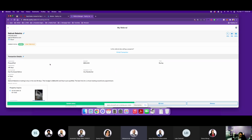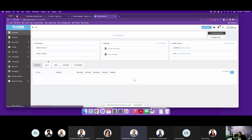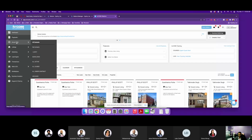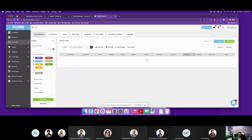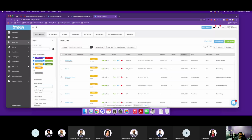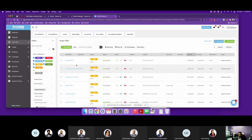Secondly, for the KV core, most of the leads I realize I want to remove from KV core. How can I do that? I tried my best and cannot find any option to remove them from KV core. Okay, good point. So let's say you're in your KV core here. Any client that you want to remove, you cannot delete them, you can archive them. There's two ways of doing it.